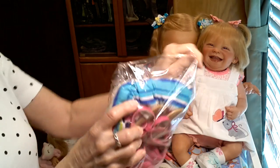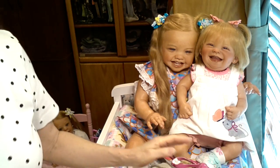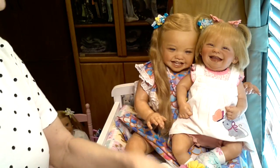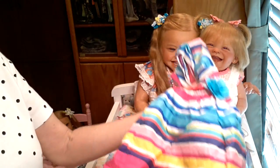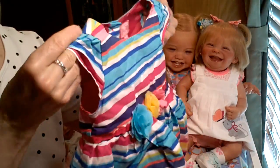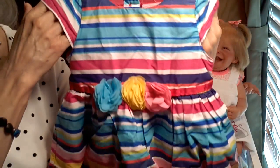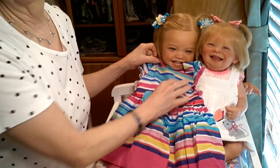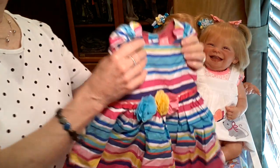But anyway, here it is. I would say that 99% of the time, the clothes that I get from eBay are very well wrapped, and they come to me in really excellent condition. Of course, I always make sure that I read all the details before I purchase something. But I thought that she would look really cute in this, because I'm finding that she looks really pretty in these bright colors.